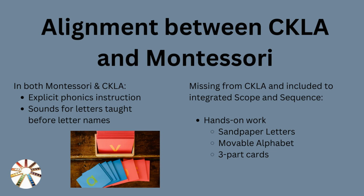There are many elements within Montessori that are not included in CKLA. However, that's the purpose of the integrated scope and sequence. We emphasize teaching the content in CKLA skills through Montessori practices. For example, CKLA does not have any hands-on materials, such as the sandpaper letters, the movable alphabet, or three-part cards. But we have been sure to include these within the scope and sequence so that we're staying true to our Montessori practices.